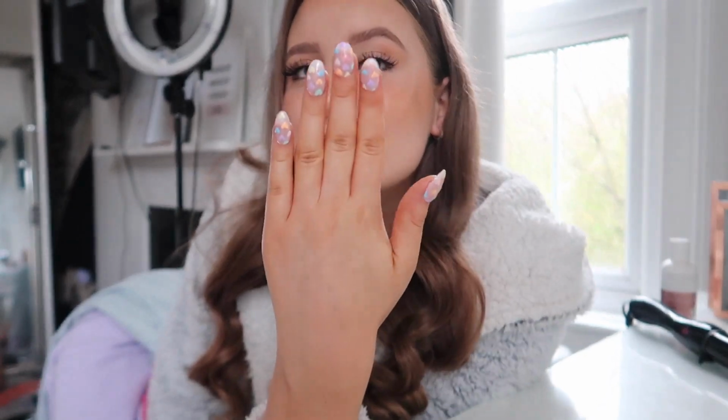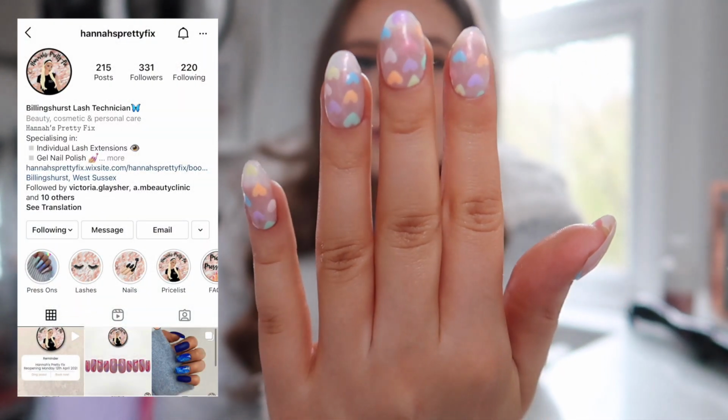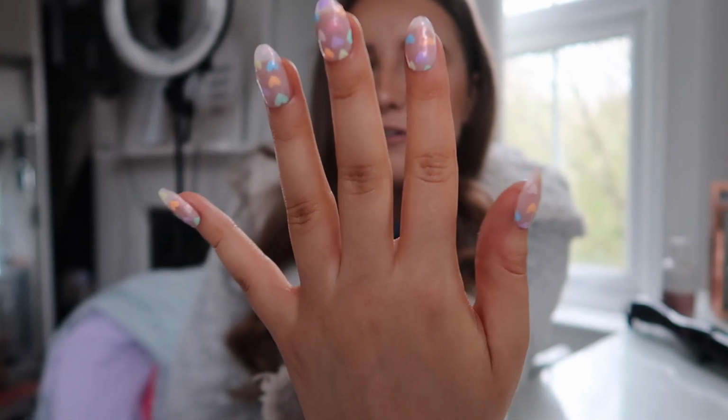We're heading Brighton way. There's a couple of really nice locations there which we like. I've got some new shoot nails on. My sister does press-ons and they're always so unreal. Today we've gone for a pastel heart vibe. Oh my god, I'm obsessed. Absolutely loving those. So I've got my spring nails ready.